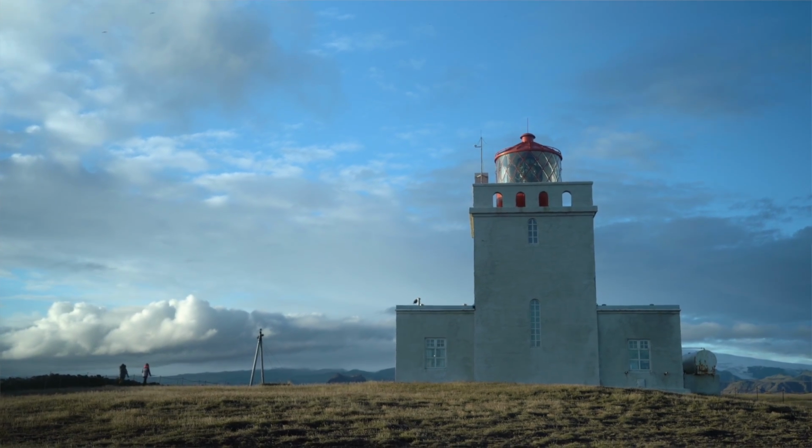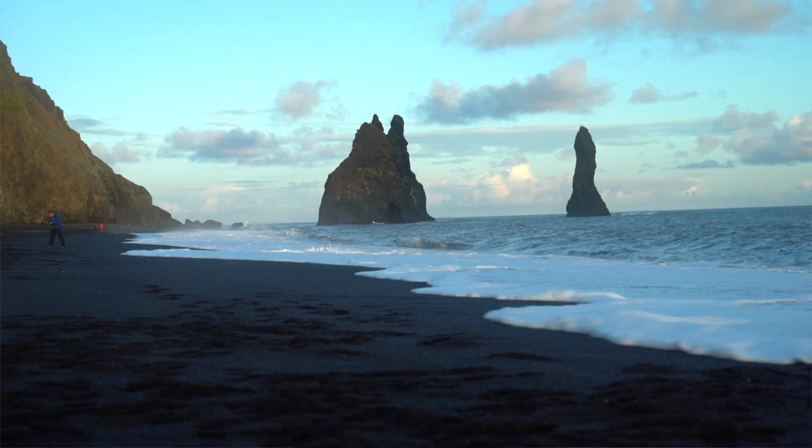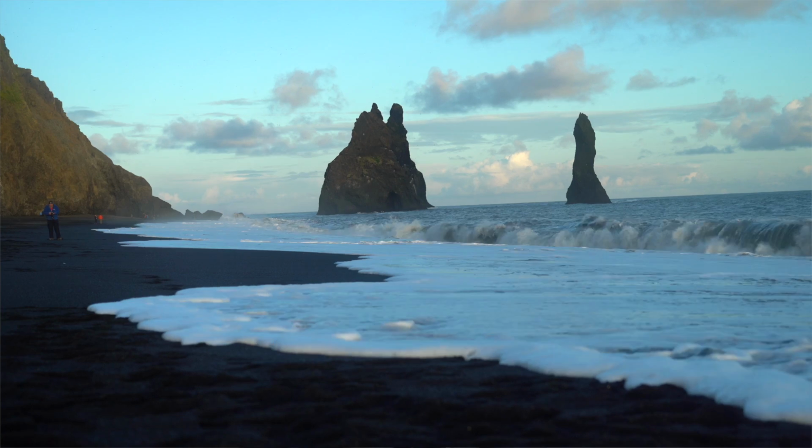Of course, no South Iceland would be complete without the black sand beach. So the black sand beach is also called Reynisfjara and is easily the area that draws the most tourists in Iceland. And at the end of Reynisfjara, you can see the basalt stacks that jut out of the ocean, giving you that iconic black sand beach basalt column photo that everyone wants to get.